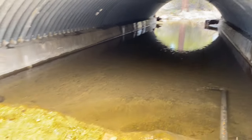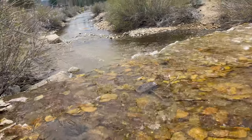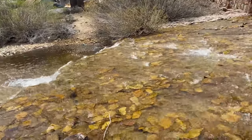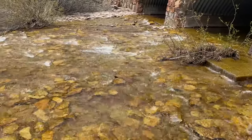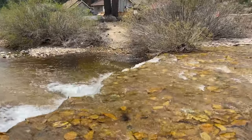Wow, these rocks are so slippery. Woo! Whoa! We're gonna eat it, I know it. Whoa! Oh, wow, they are slippery. Well, we're gonna try and get across without eating it. At least I hope I don't eat it.